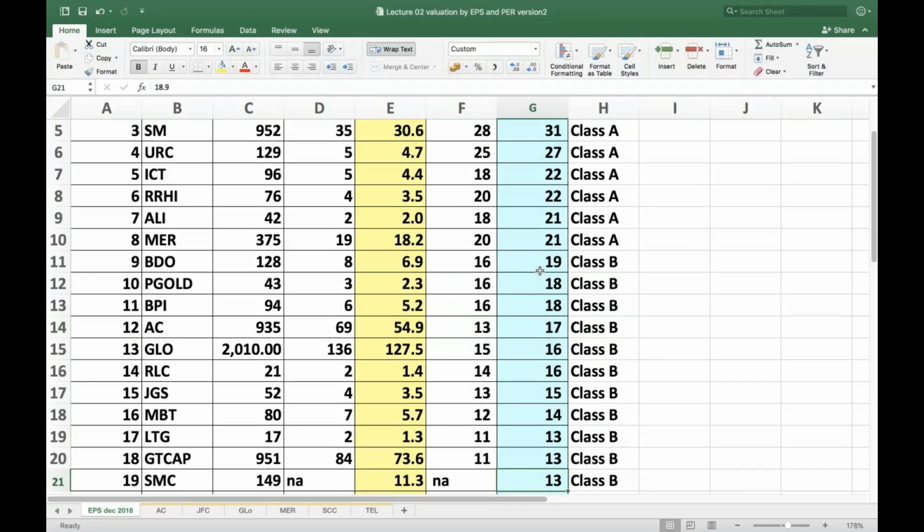Sino naman yung nasa 19 to 13? So that would be Banco de Oro, Pure Gold, BPI, Ayala Corporation, and Globe Telecom, etc., all the way down to SMC or San Miguel Corp. Their price earnings ratios are running from 19 to 13. Okay, and I told you earlier that Wilcon Depot was somewhere at 14, so a similar level to MBT over here, right? So these are the Class B stocks, price earnings ratio of 19 to 13.